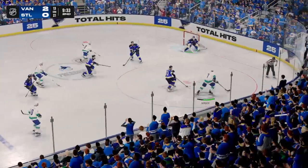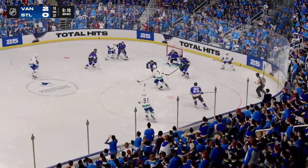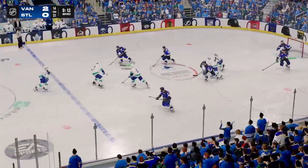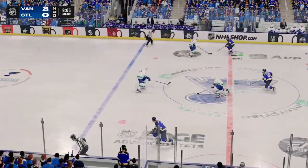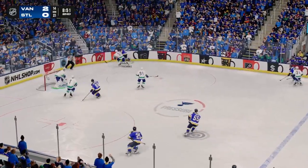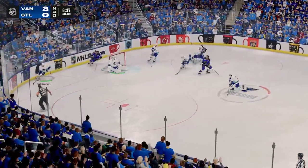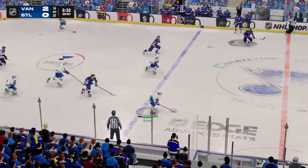The Canucks carry it along the wall. Beats it down low. Slides it across. Great save by the goaltender to stay with that tip. Inside the offensive zone. Taken along the wall by Thomas. Vancouver's got the puck behind the net.